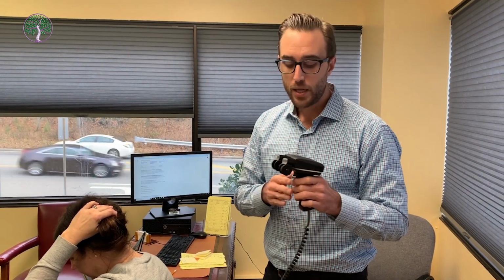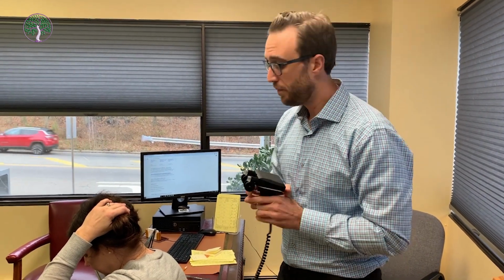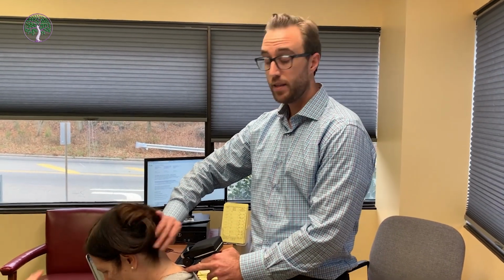This is a Titron scanner. Other doctors may have a different model or different company, but it's a great tool to help measure nerve interference because, like I said before, we want to know if that person is in or out of alignment, and this tool helps us do so. So we are going to be just performing an example of what a Titron neck scan looks like.